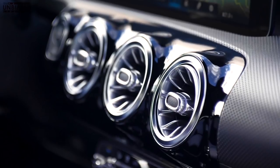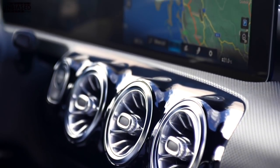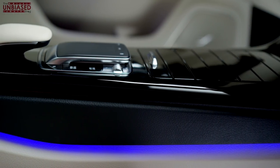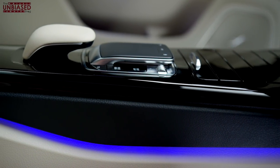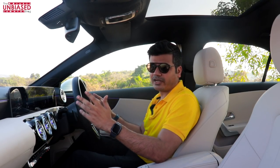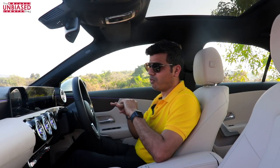You get these air turbine AC vents, which are really, really beautiful to look at. You get 64 colors ambient lighting. All the touch points are really, really well done. You feel that you're sitting in a luxury car, and specifically comparing it with the competition in the segment, it offers more of everything.